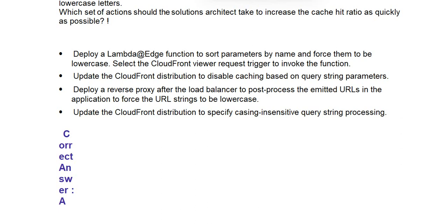Correct answer is option A. Deploy a Lambda@Edge function to sort parameters by name and force them to be lowercase. Select the CloudFront viewer request trigger to invoke the function.